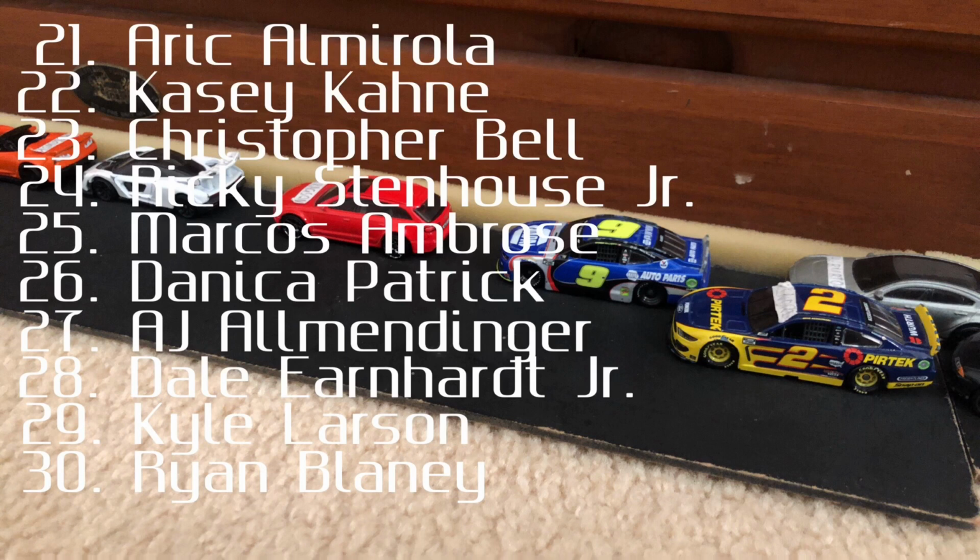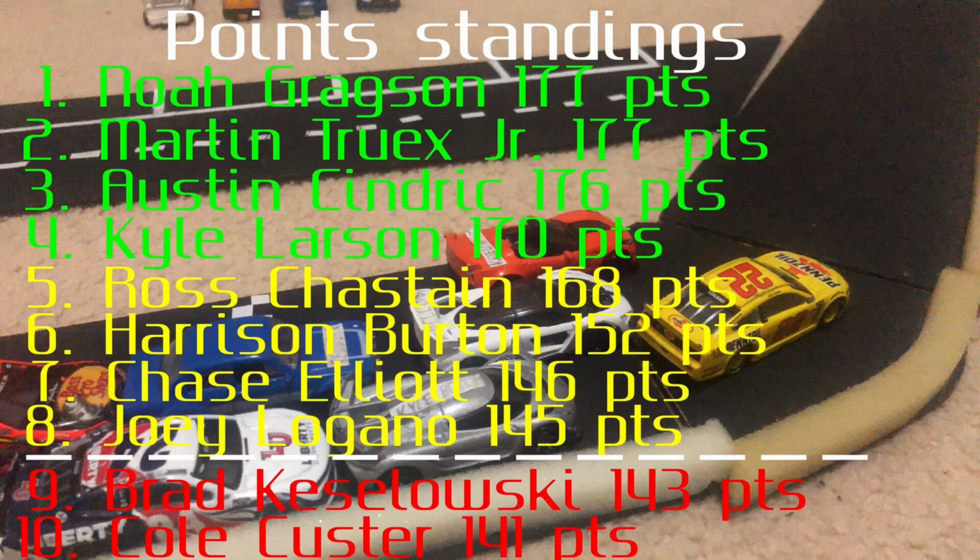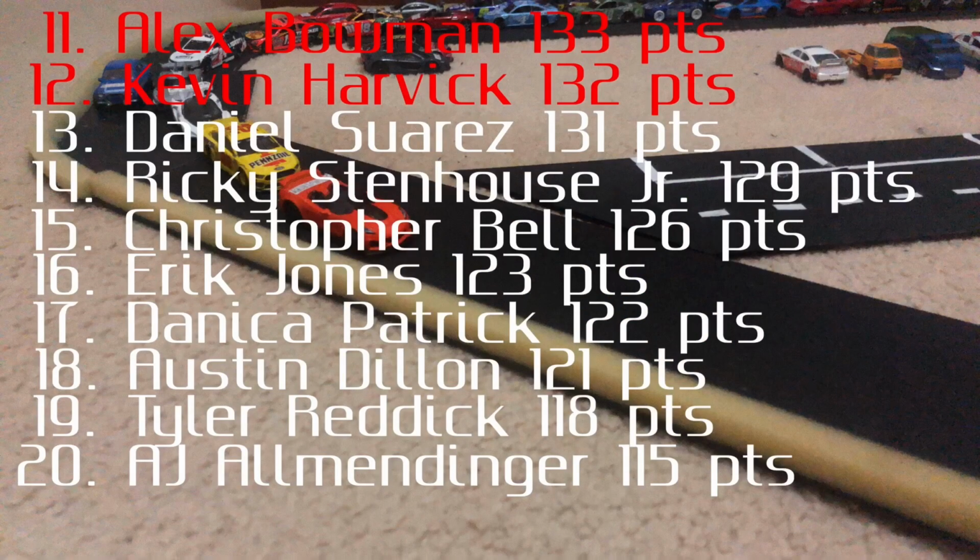We're going to take a look at our points in a moment, but a tough break for all these guys. And then Noah Gragson is your new points leader, tied with Martin Truex on 177. Kyle Larson is only 7 points behind them. And Joey Logano, as of now, is your last driver entering the championship, with Brad Keselowski only 2 points behind. And a lot of these guys down here, like Alex Bowman, Kevin Harvick, Daniel Suarez, and Ricky Stenhouse, they all have a chance, but they're only going to have one more race to secure their championship spot. And we'll find out how that plays out at Pocono in a few weeks' time.